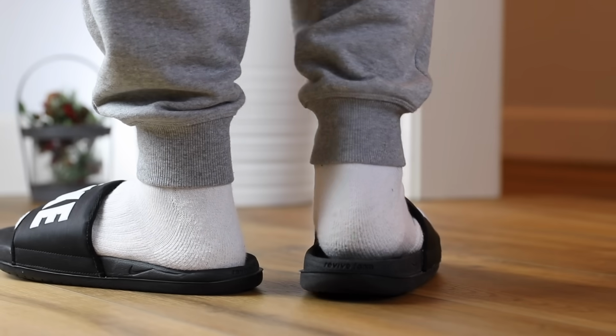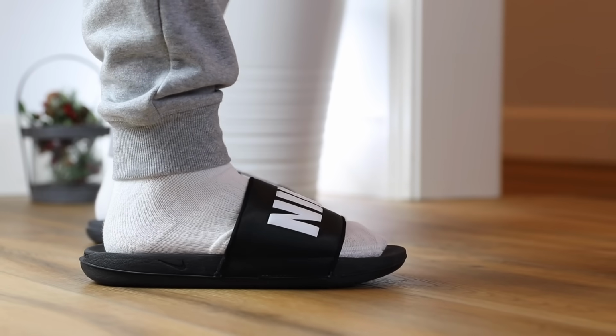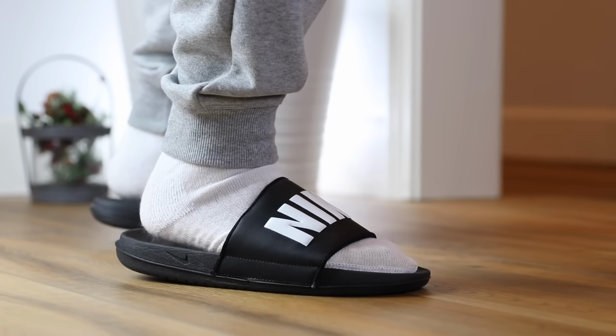Size 9 was just too small. But they do offer a dual density foam in the midsole. Very comfortable slide, to be honest, and one of the long-standing slide options that we've seen from Nike. They've tried to dabble with different slides here and there, but this is the one that I keep going back to as being my favorite.